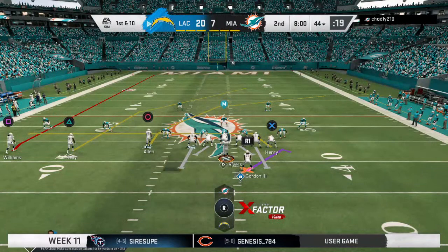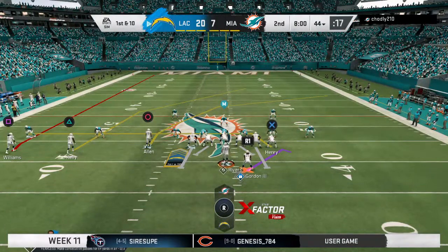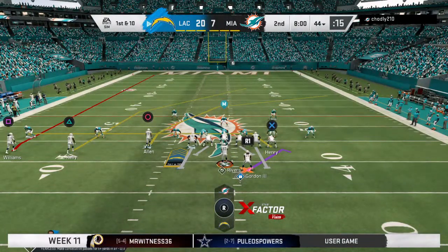The Charger drive about to get going. And they hit the home run last drive. One play on the ground all the way to the house. Now the defense, maybe they're expecting a run here.